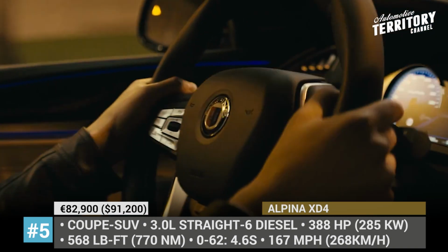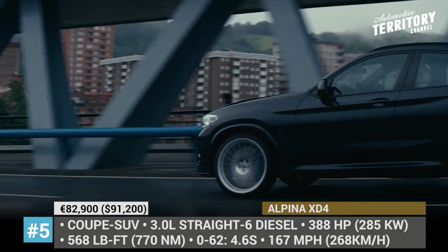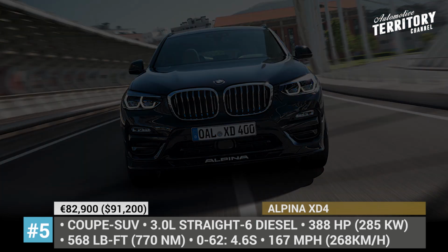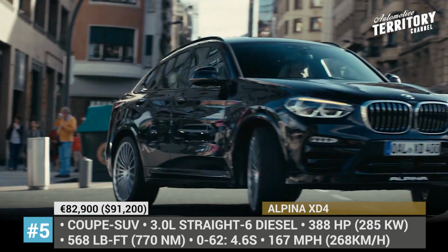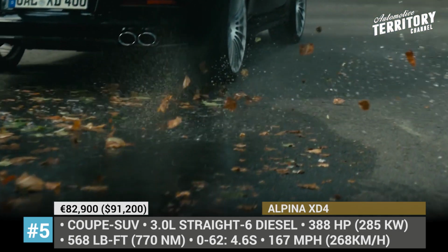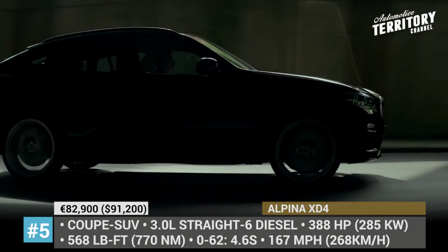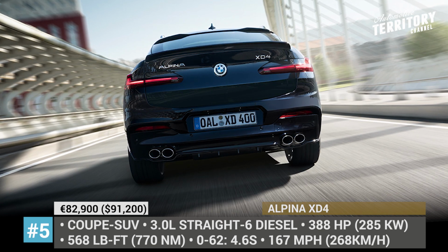In all other respects, the model enjoys the same updates as the XD3, sporting a more balanced suspension setup, a revised 3-liter inline-6 diesel, and a modified xDrive all-wheel drive with the Alpina exclusive rear-wheel bias torque distribution. The model clocks 0 to 62 acceleration in 4.6 seconds, but its coupe roof allows for an increased top speed of 167 mph. As standard, the crossover rides on 20-inch wheels, but Alpina suggests opting for the larger 22 inches.